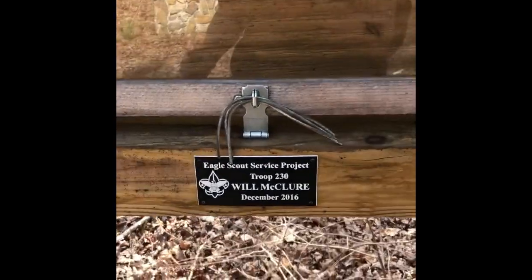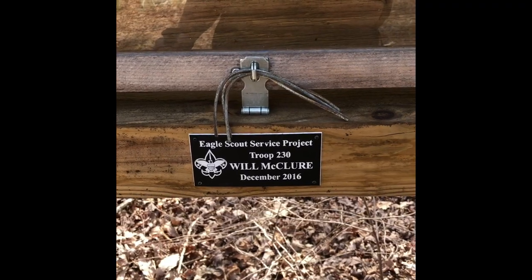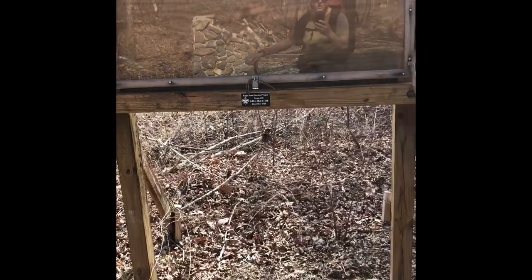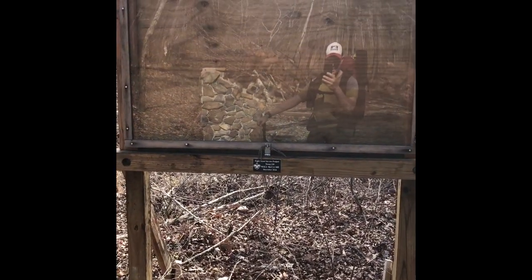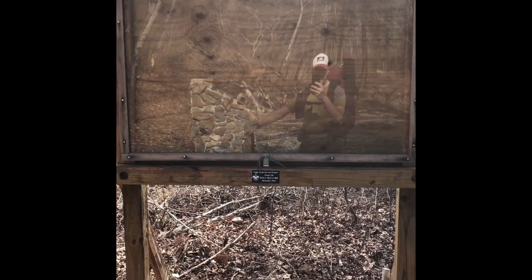Let's see, this kiosk was an Eagle Scout service project. Troop 230, Will McClure, December 2016. I don't think I've been here since then. So, pretty nice. They'll be able to add maps to this and have great information for the hikers.